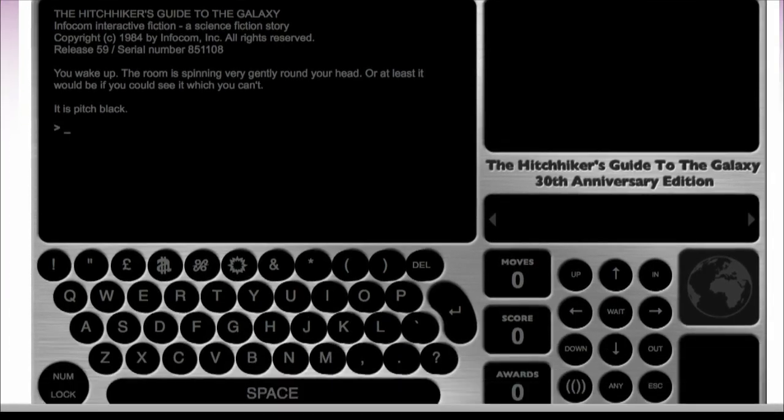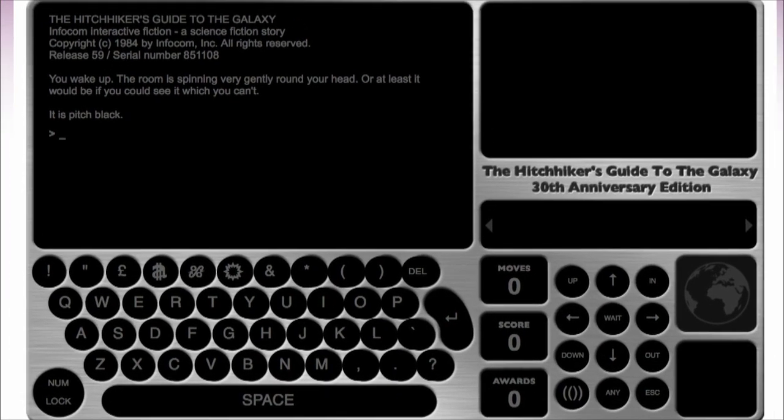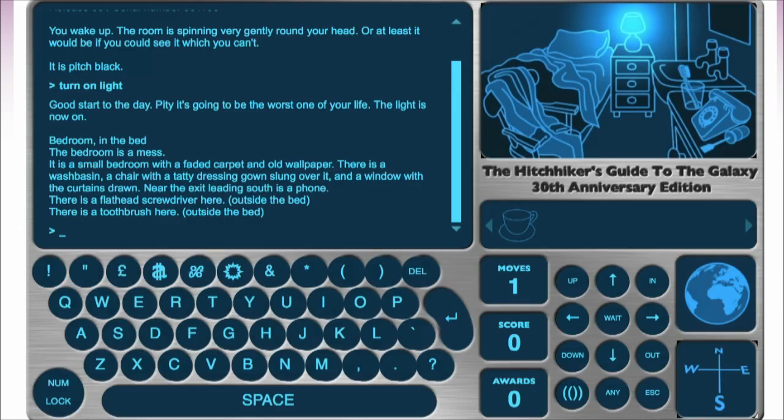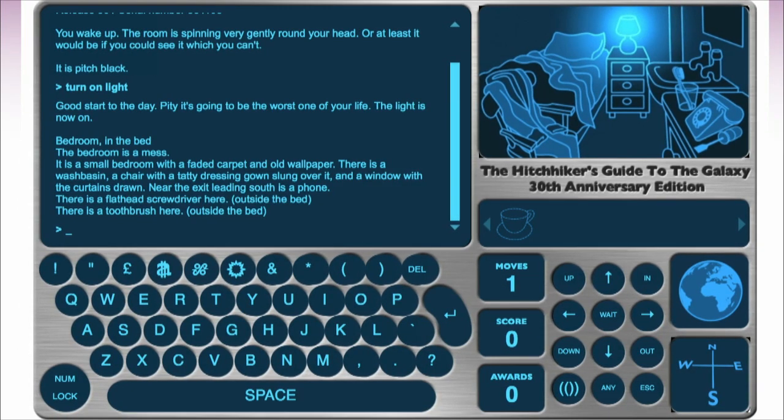You wake up. The room is spinning very gently around your head, or at least it would be if you could see, which you can't. It is pitch black. What do you want to do, Gina? Turn on light. The light is now on. Good start to the day. Pity it's going to be the worst one of your life. You're in the bedroom, in the bed. The bedroom is a mess. It is a small bedroom with a faded carpet and old wallpaper. There's a wash basin, a chair with a tatty dressing gown slung over it.